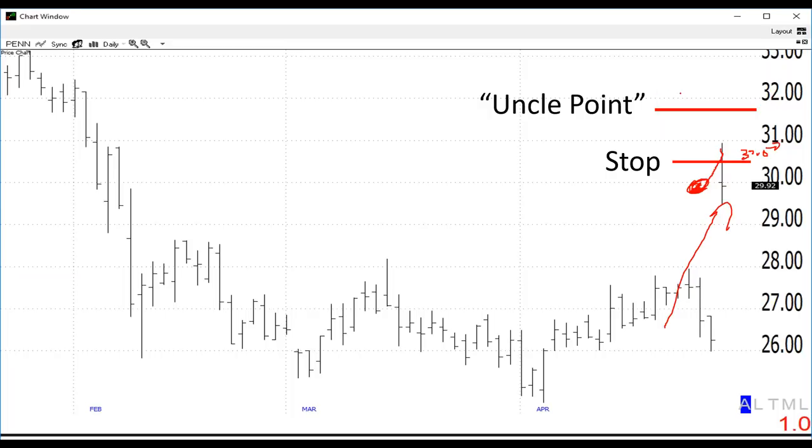And I learned this from my futures broker early on when I would get creamed overnight. He's like, okay, well, you got the loss. You already have the loss. Let's see if we can improve upon the situation. Now, keep in mind, this does take discipline because if it hits that uncle point and keeps going, you have to get out. No questions asked.